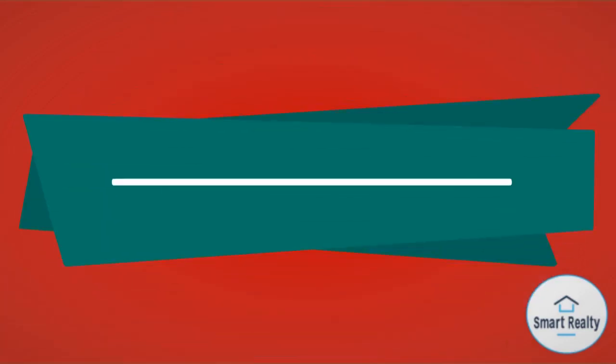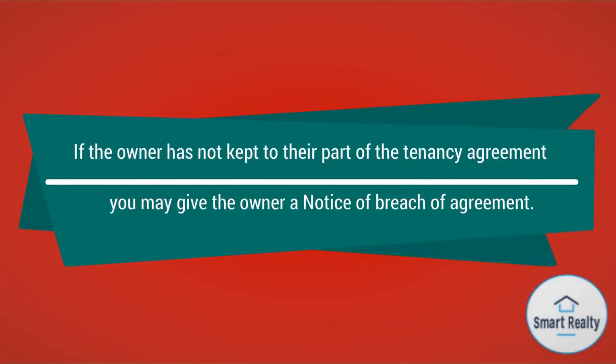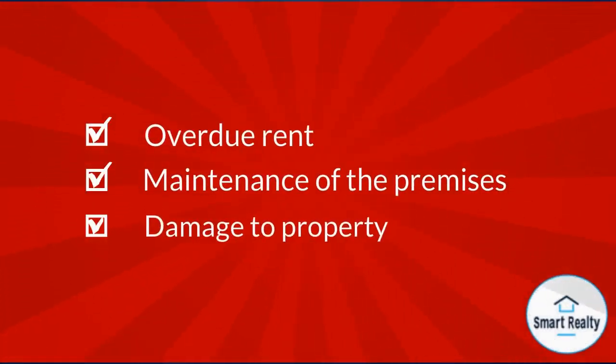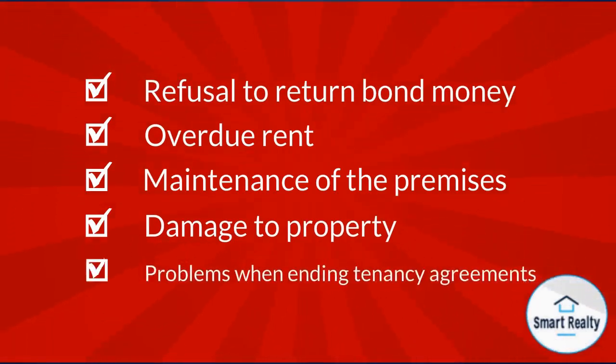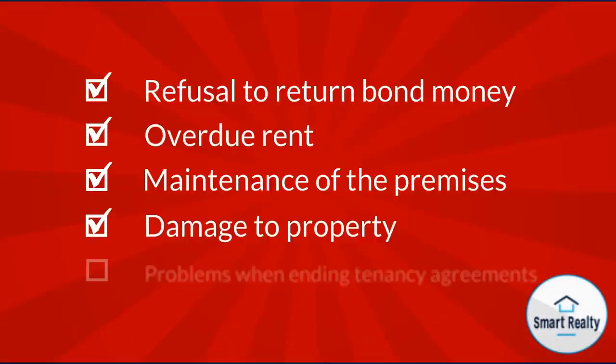If the owner has not kept to their part of the tenancy agreement, you may give the owner a notice of breach of agreement. Some of the most common disputes that find their way into court include refusal to return bond money, overdue rent, damage to property, maintenance of the premises, and problems when ending tenancy agreements.